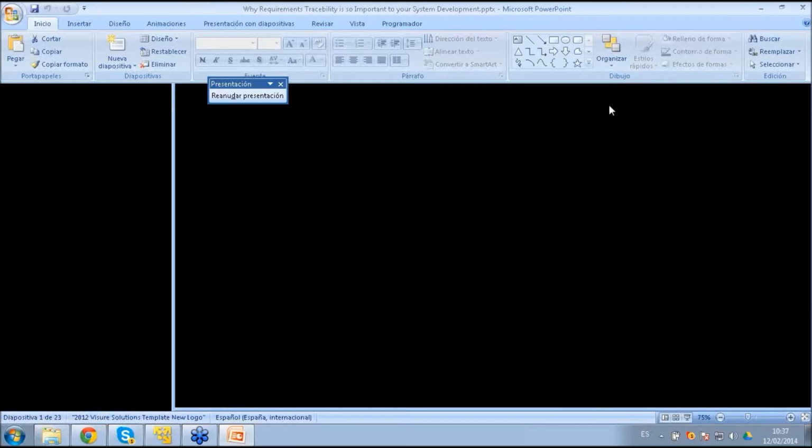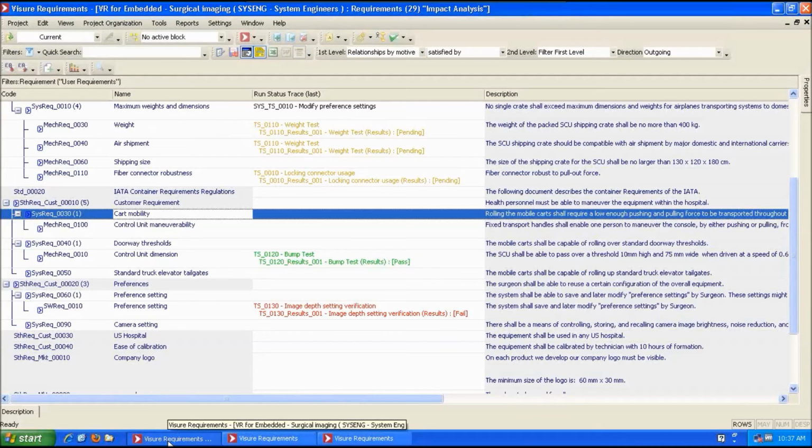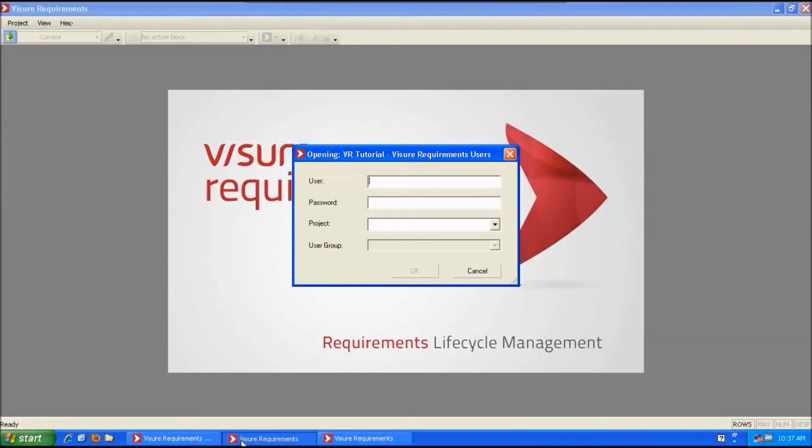That was really a very informative presentation. Good. So let me show you some examples on how a tool can help to perform effective impact analysis and test coverage when facing complex traceability challenges in a real environment. It will take me less than 10 minutes.